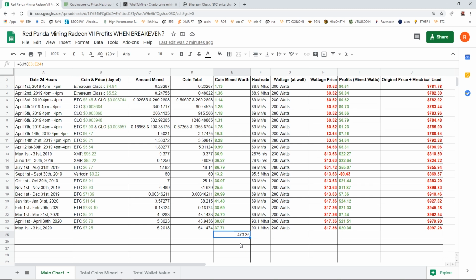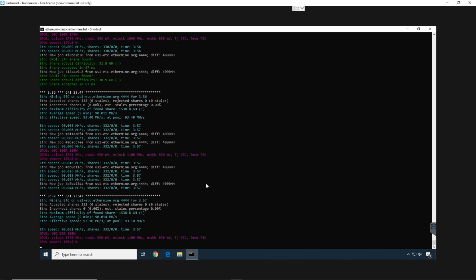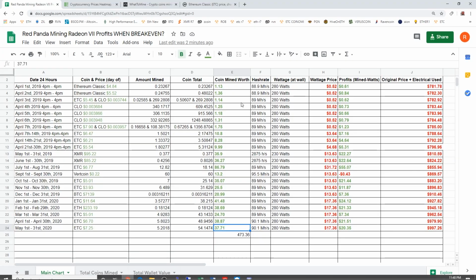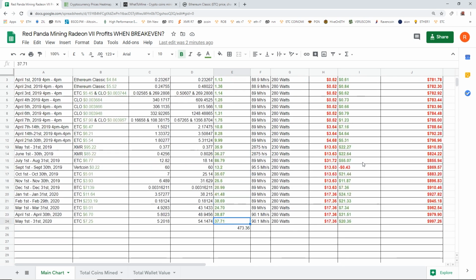Well, that's all I wanted to show you for my single Radeon 7. Those are the profits that I gained for this month of May. Now I'm just going to continue mining Ethereum Classic, as I believe this is going to be the coin for me to break even the fastest. You can see here, hodl all the coins I like until enough to hit break even, or when I feel it is a good time to sell to make some profits. Pray for altcoin season. I am praying for altcoin season.